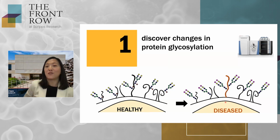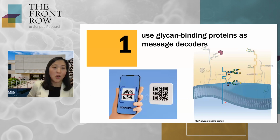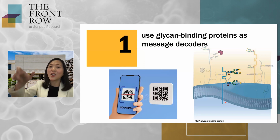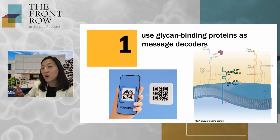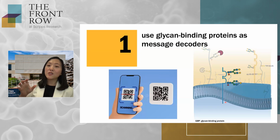One trick that we use in my lab specifically is to use glycan binding proteins as message decoders. If glycans were the code, we basically just use glycan binding proteins as a scanner to be able to read what that information might look like. And you've heard about these glycan binding proteins already. These are the antibodies in your plasma. These are proteins like hemagglutinin on influenza. They already have some sort of magic to them that allows them to read what these glycan messages are like.